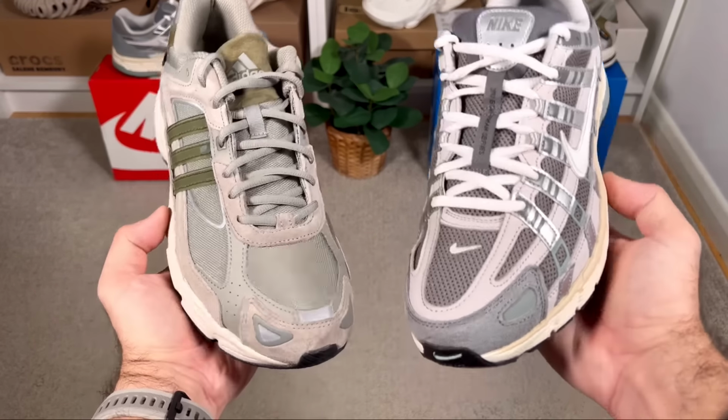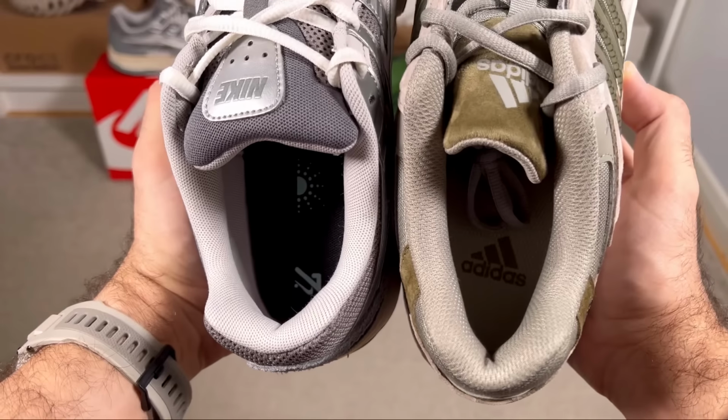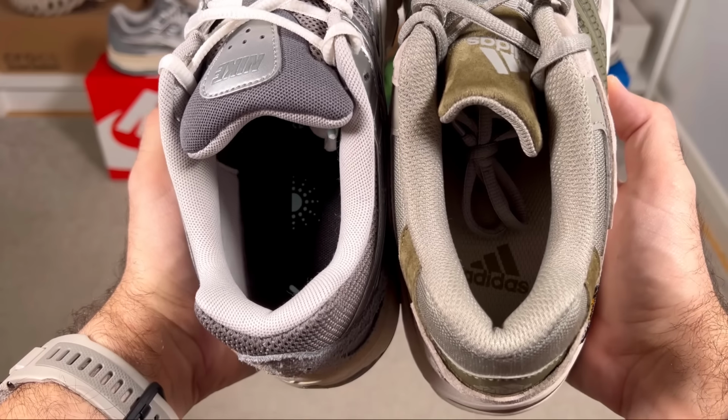The tongues as well will have a good amount of padding, which will sit quite nice on top of your foot. But I would say that a slightly different fit will come for this Response CL, which will have some extra padding here at the back of the foot, which will keep your foot quite good in place. While for the Nike P-6000, it will be slightly smaller, but I didn't find that this one will slip out of my feet.